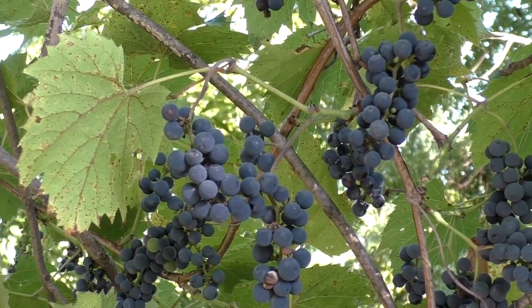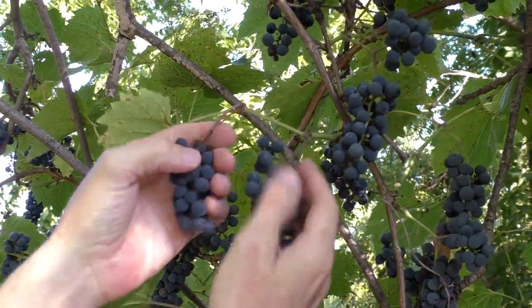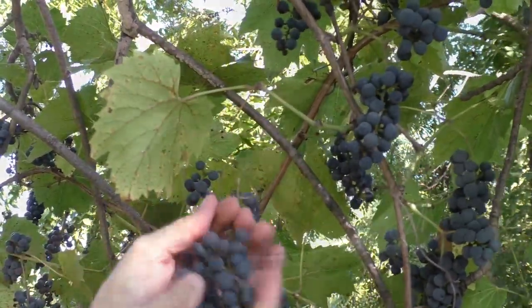When eaten fresh, riverbank grapes are very sweet and very tart, much more tart than cultivated grapes. I would say they're delicious, but they may not be quite what you're expecting if the only grapes you've ever had were from grocery stores.